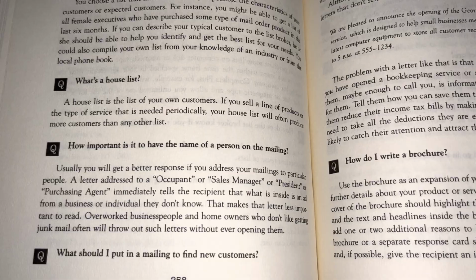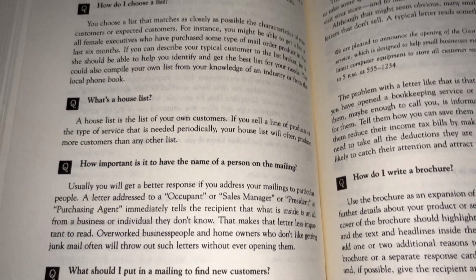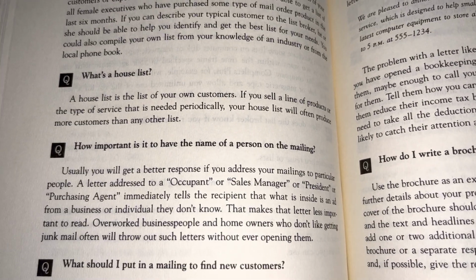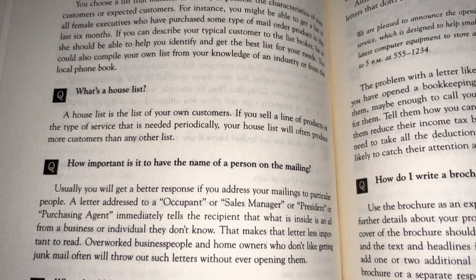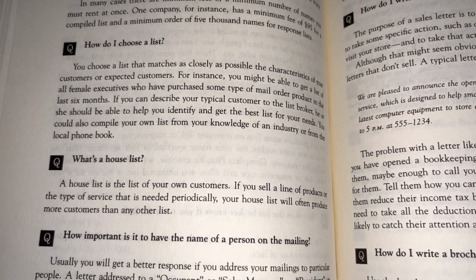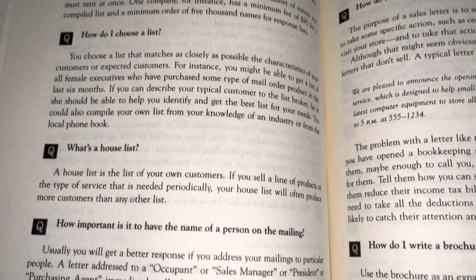What's a house list? A house list is a list of your own customers. If you sell a line of products or the type of service that is needed periodically, your house list will often produce more customers than any other list.